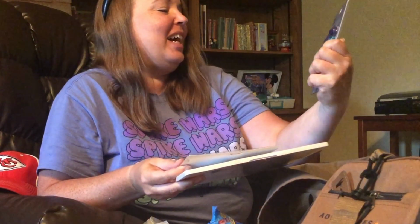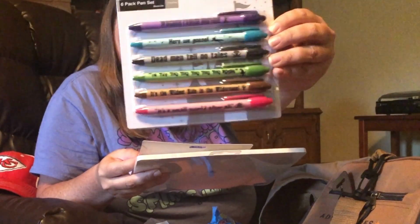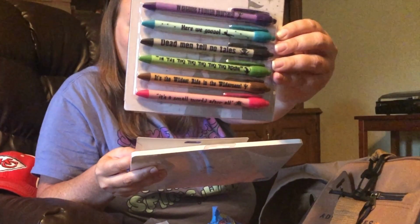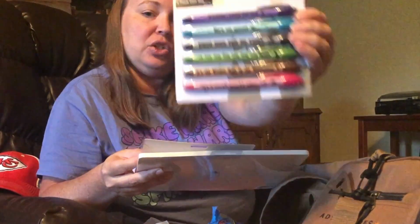Bought some school supply stuff. We each got a pair of the same type of pins. These are famous quotes from some of the Magic Kingdom attractions. So we have "Welcome Foolish Mortals," "Here We Go" from Peter Pan, "Dead Men Tell No Tales," "Tiki Room," "Wildest Ride in the Wilderness," and "It's a Small World." These were $18 a piece, so we got 2 sets of those.